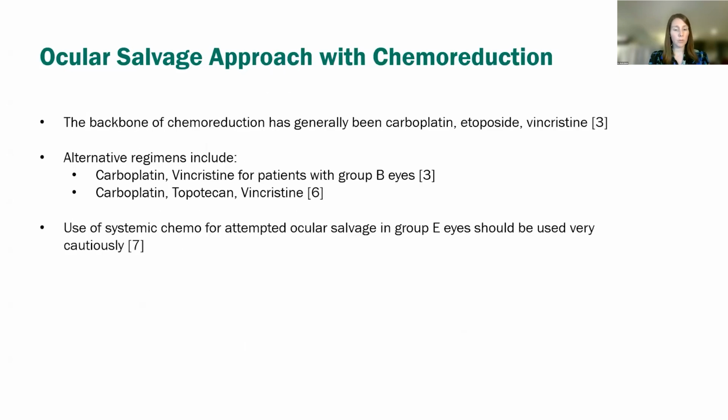Chemotherapy can also be used for disease reduction as part of a conservative ocular salvage approach. The backbone of chemoreduction has generally been the same regimen we just discussed of carboplatin, etoposide, and vincristine, but there are also alternative regimens to be considered for certain patients. The less toxic combination of vincristine and carboplatin can provide disease control for certain patients, particularly group B eyes. However, overall ocular salvage appears to be superior when etoposide is included in the regimen. Another option is to replace etoposide with topotecan. There was a single institution study using this method that did achieve similar results to the CEV regimen.